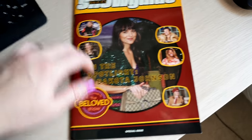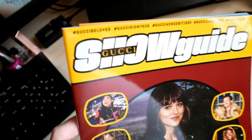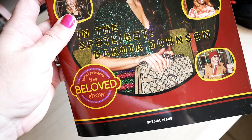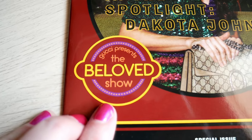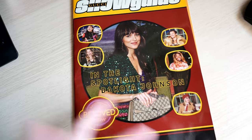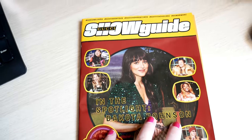I almost forgot to show you. Look at this. This arrived in the post. This is exciting. This is Show Guide by Gucci. It's just like a little showcase of some of the beloved range. Gucci does the beloved tag on their website, so you can go and look at particular things that they're happy about, I guess. So this is like a little show guide.